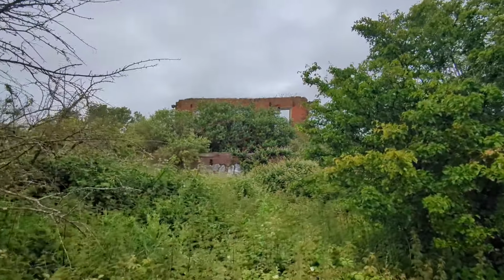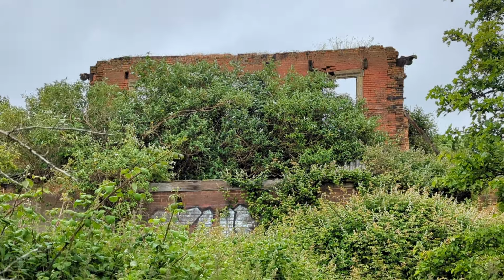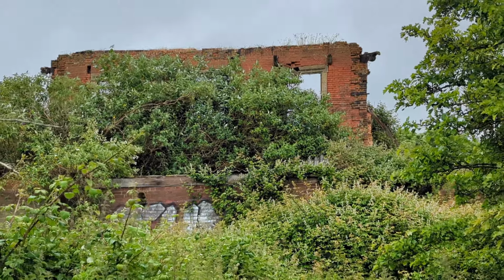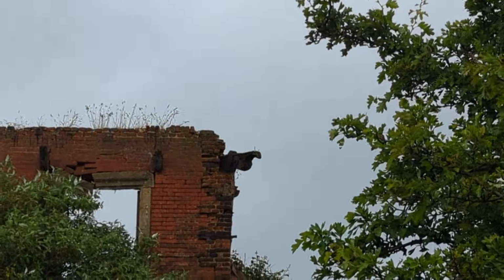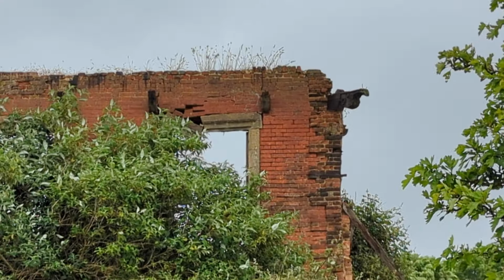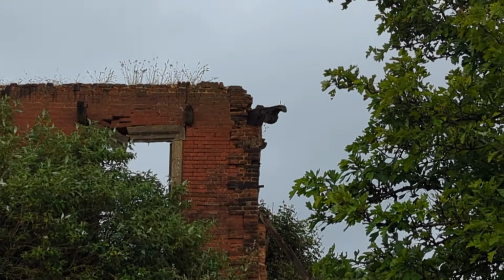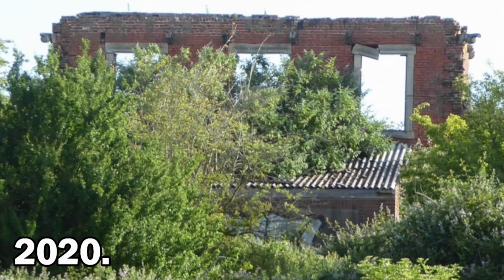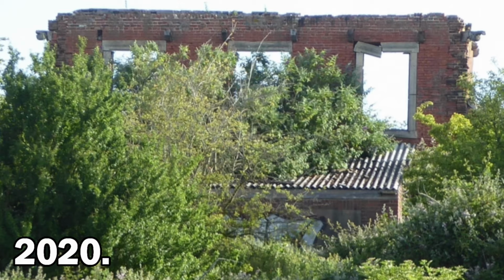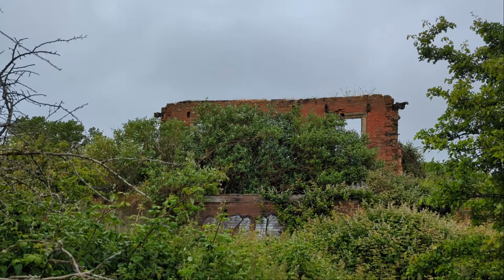Here we go then, a closer look. This particular facade that's still standing is pretty much the only bit that is left of the main building now. Just noticed one of the lintels of the window has collapsed slightly more than in the last photo I saw of it. Don't know if you can see it there. If you compare that to a photo from a couple of years ago, it's probably not got long, that last bit of facade that's poking up there.